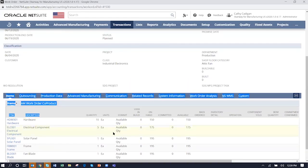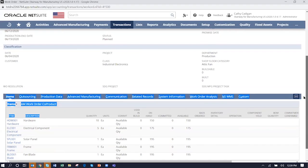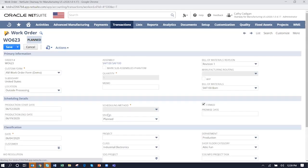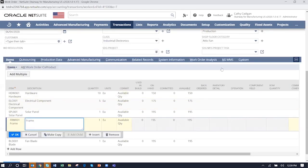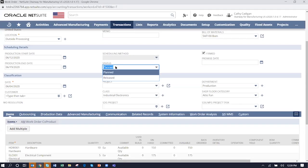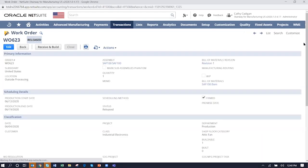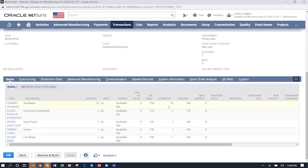I at least have sufficient quantities to commit, but what happened is this work order came in as planned as opposed to released. So now upon releasing this work order, it should properly commit my quantities and allow me to move to the next step in the process. Let's go ahead and say save. And my quantities are now properly committed against my work order.